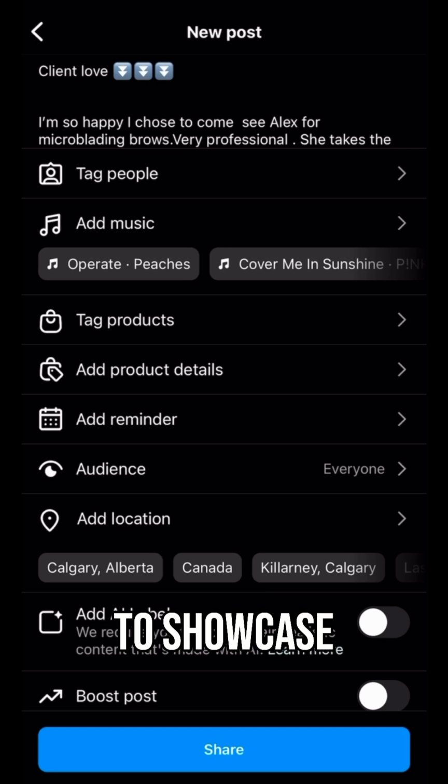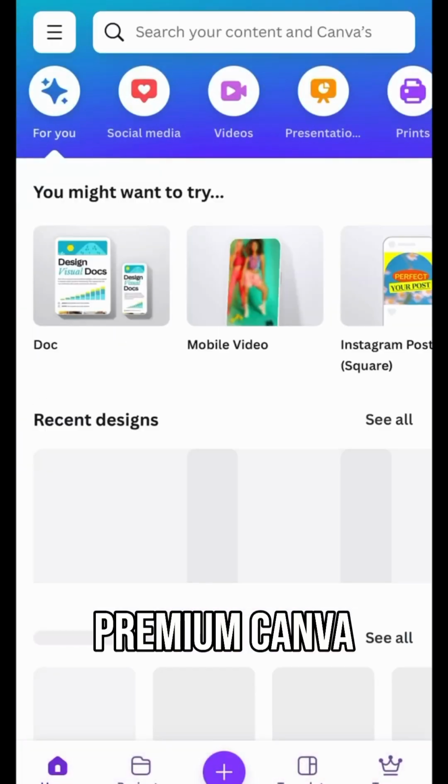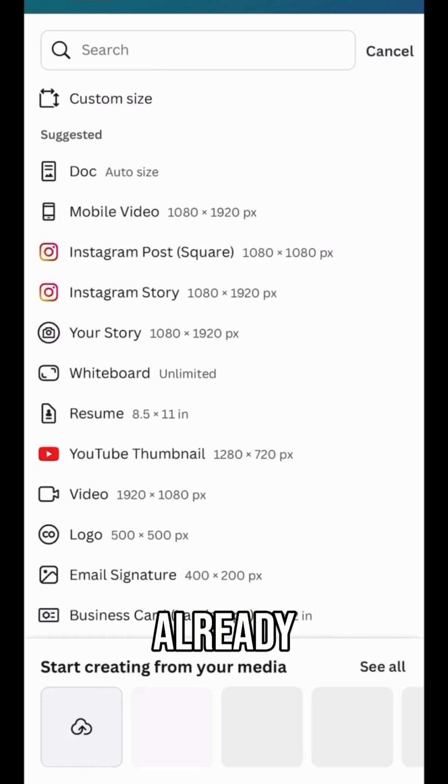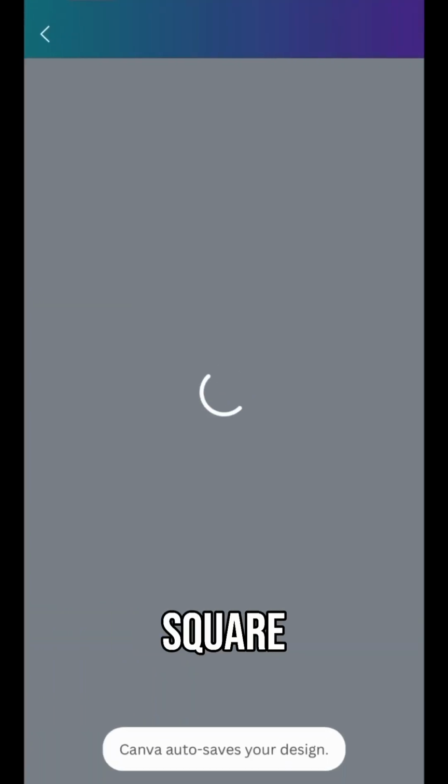And the final way to showcase your review is to make it into a pretty looking post or reel, and I'm going to do that using Canva. You can do it with the free Canva or the premium Canva paid account. So you have copied the review already. So now you're going to go into Canva and choose Instagram post. I like the square one.